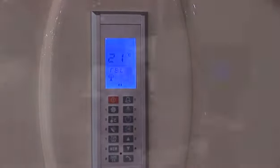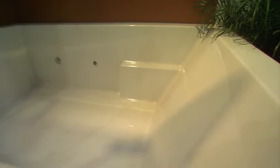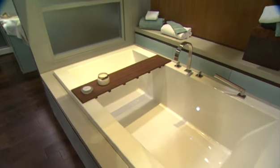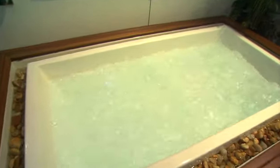Over at MTI, they've mounted vibrating actuators inside the shell of an acrylic tub to effectively turn the whole thing into one big speaker they call Stereo H2O.